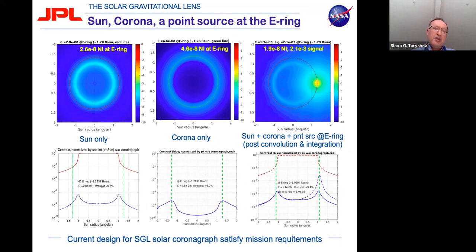And so this is the summary of our simulations for the solar coronagraph. We are able to achieve a very significant contrast ratio of the level of 10 to the minus 7, 10 to the minus 8, which enables us to discuss imaging with the solar gravitational lens using a very capable coronagraph. So the coronagraph is not an issue. The work is progressing, and at some point we'll have a prototype showing that the coronagraph can be built.